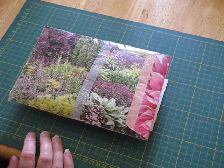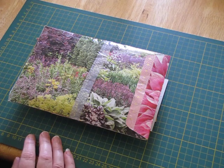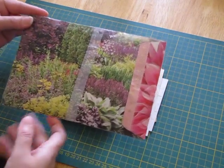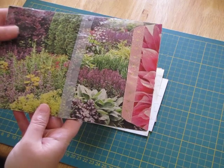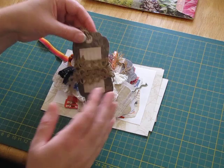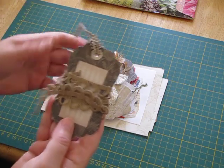Today I'd just like to show you a couple of happy mails I received. Firstly, I did a trim swap with a lady in America called Mary, and she sent me this beautiful package. I love the envelope. That will be going into my friendship journal. And all of these really nice trims.